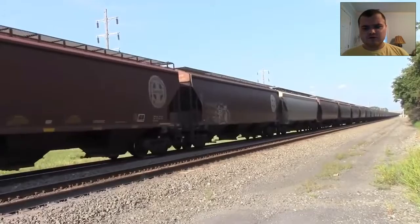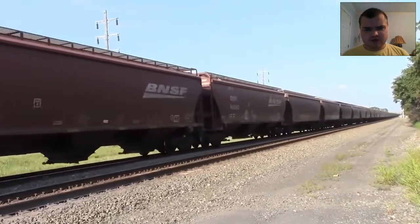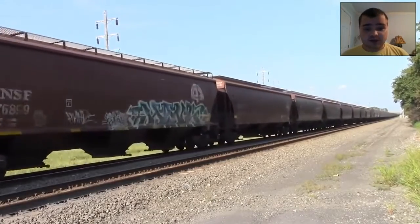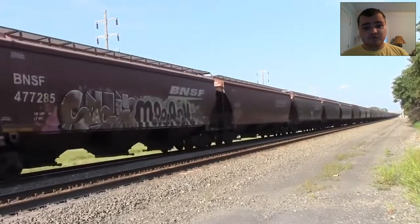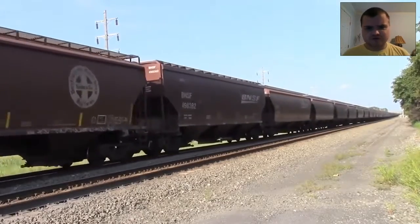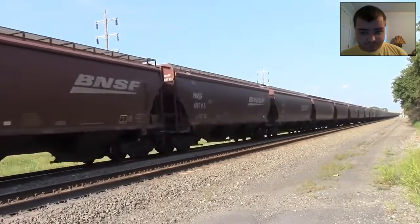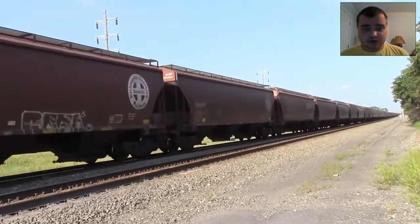You know, this is rare for me to see, and this train does come occasionally, like once a month on this line, but it's rare to get a Heritage Unit leading and have a foreign engine trailing. I mean, look at all those grain hoppers. Okay, this is a long train. Next leader.